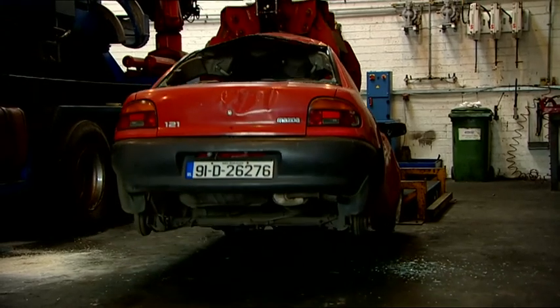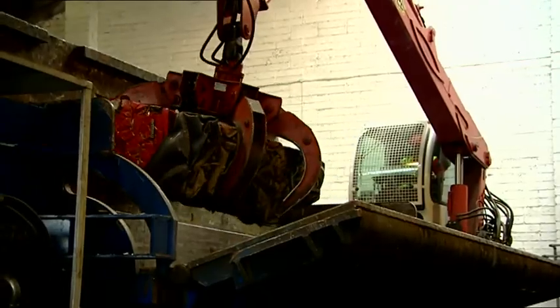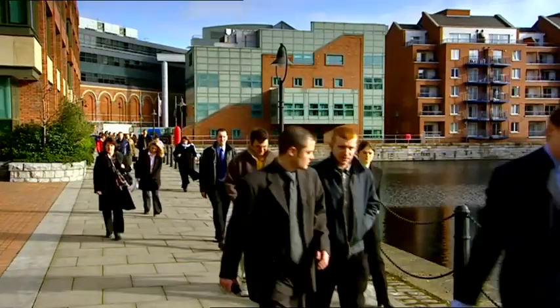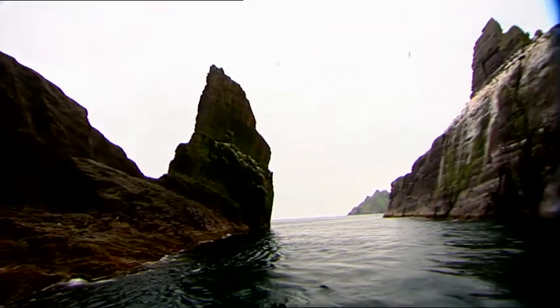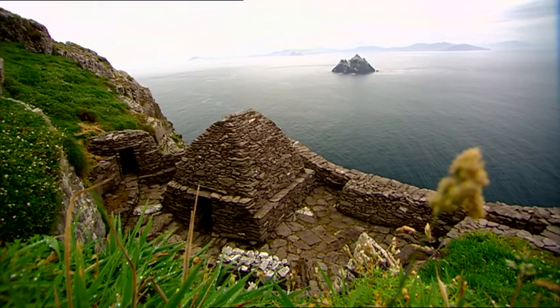Welcome to EcoEye. In this episode, we'll have a close look at the life cycle of our vehicles. We'll be exploring the relationship between the environment and our health. And we take a trip back in time to some of the most spectacular monastic settlements in Ireland.